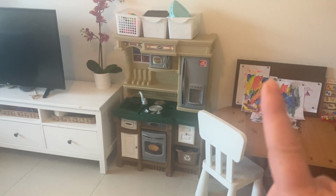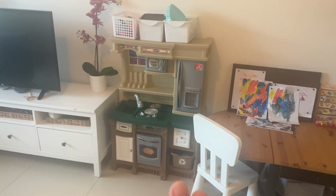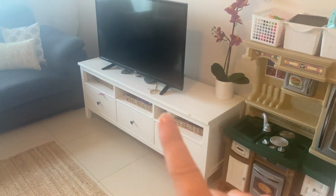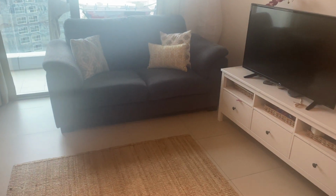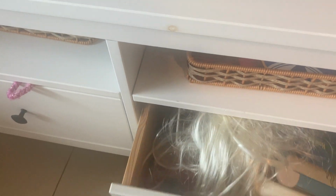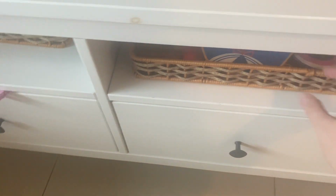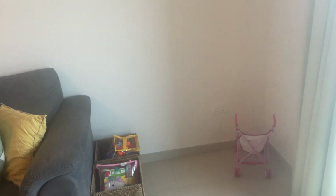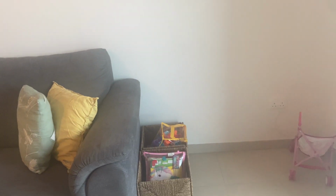Then moving on here, this is their little kitchen, which they love, and all their little food. That's kind of stayed the same. I've just moved it over. But what is different is obviously all of this, well, it's not that neat at the moment, is for the girls. So this is really part of their toy storage over there, and also toy storage. This is kind of blank here. I was thinking to put another cupboard there, but it all depends if we move or not. That is pretty much the same.